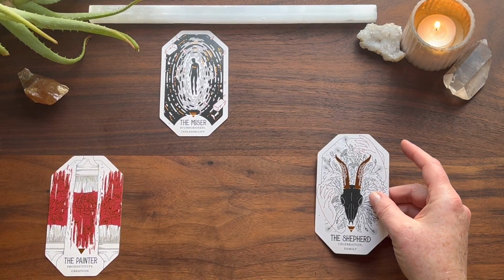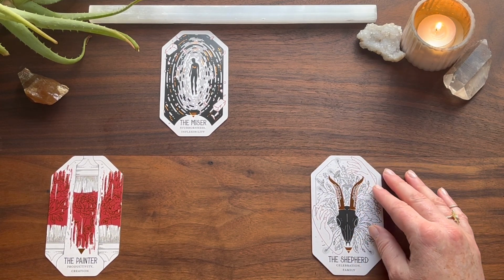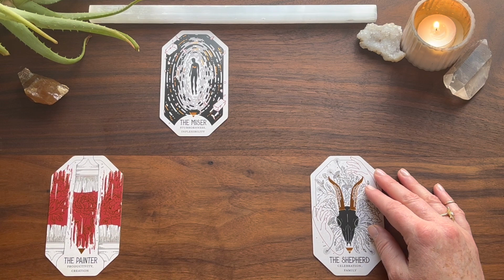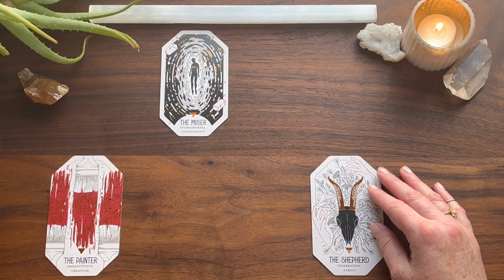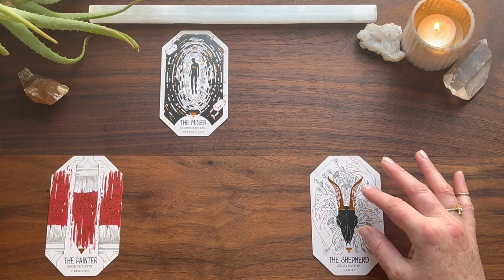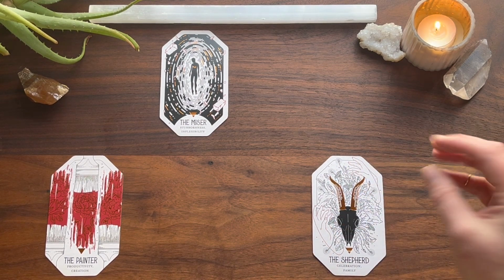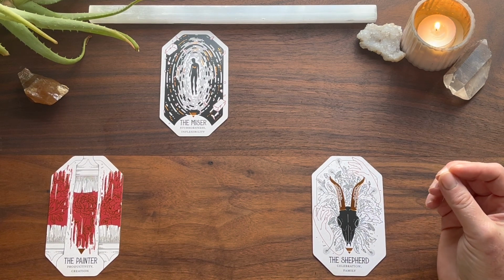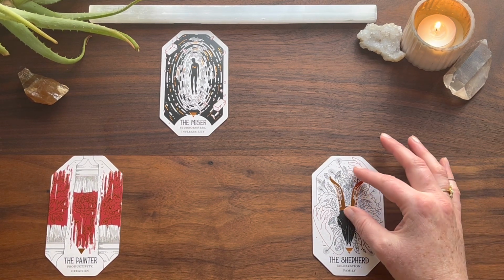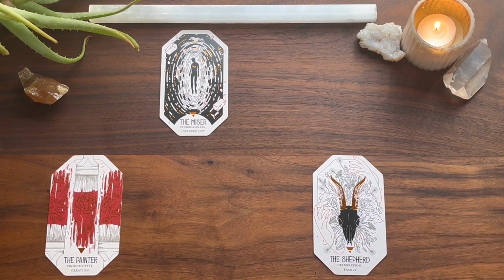And then we have the Shepherd, celebration, family. This feels like support. It feels like you have support around you. And eagerness. I feel eagerness when I feel into the words on the card and then looking at it, sort of that hand ready to do something. So the main thing that's coming through here is needing to open your heart a little bit more. There's some kind of pullback with your heart for some reason.